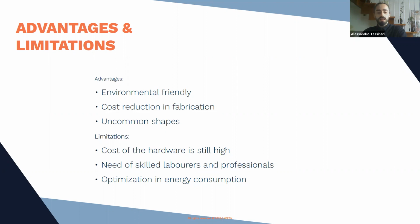Speaking about the limitations, the first one, I think, is the cost of the hardware, which is today still very high. We need to buy machines. We need to understand how to integrate it with the processes that we want to use. So this is still a very huge limitation.